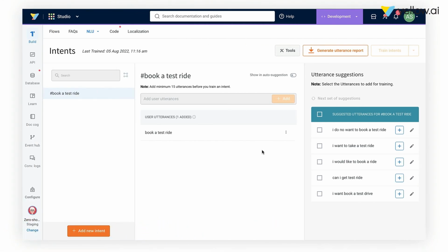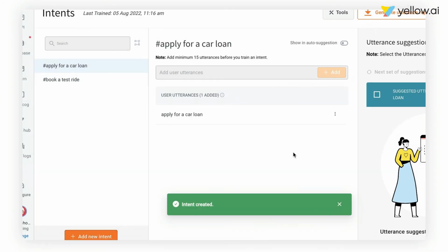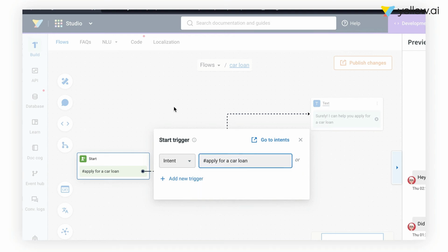Let us now use another chatbot built on the DynamicNLP engine. We will add the same intent and utterance that we initially added in the traditional chatbot. We can train the bot and then map the intent to a flow. Let us try conversing with this bot.